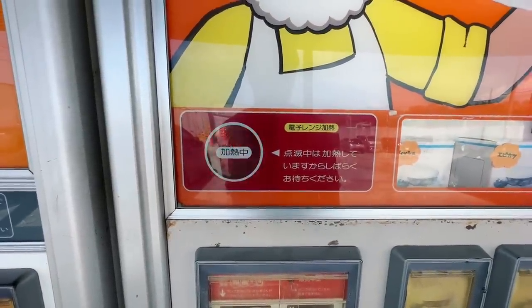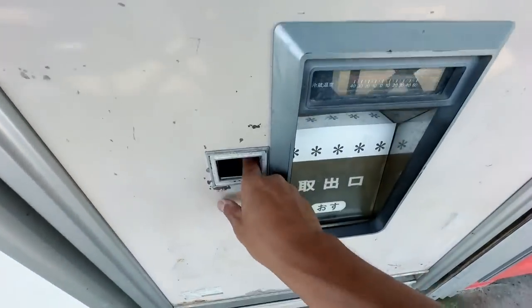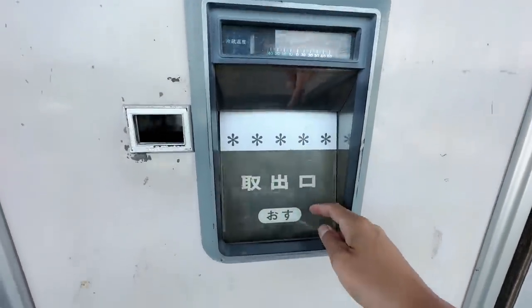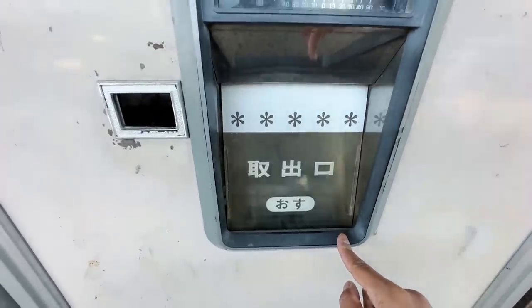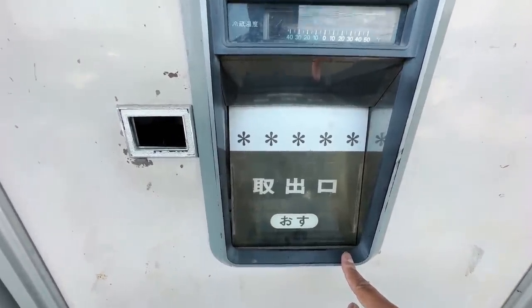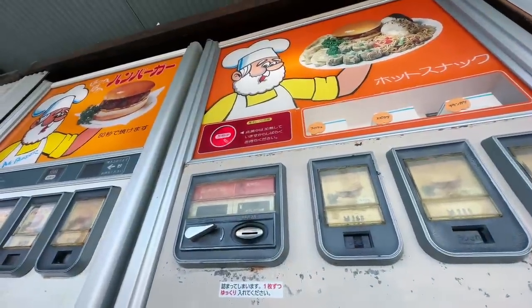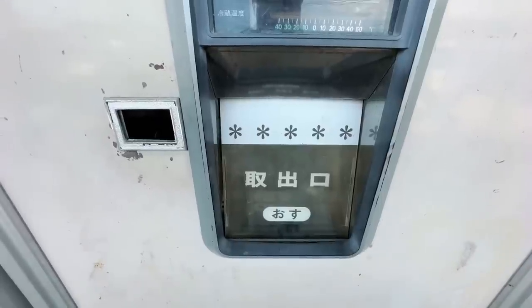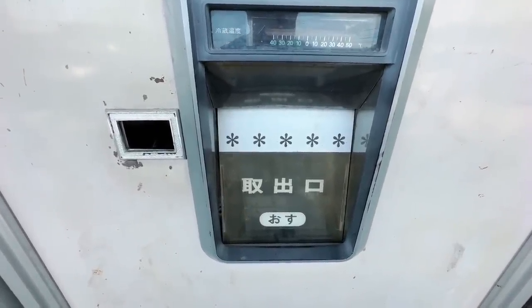It says it's heating, look at that. All right, it's actually a microwave. Here's the temperature on there. Oh my gosh. All right, so when it comes out, you're gonna see the burger pop in here. It takes approximately 30 seconds. That's so cool. Here it comes. I can smell it. It's being microwaved.